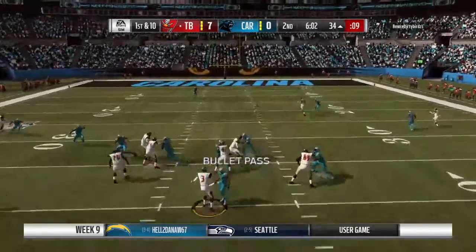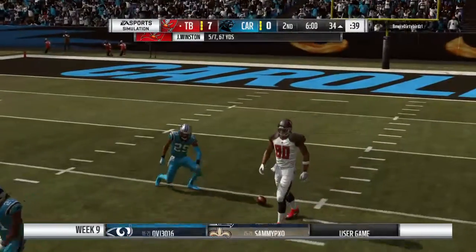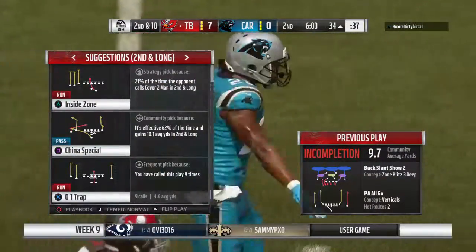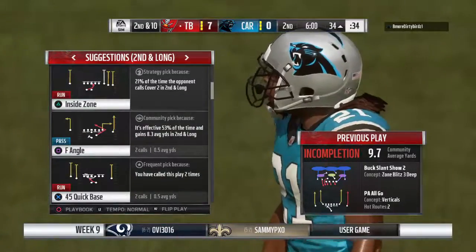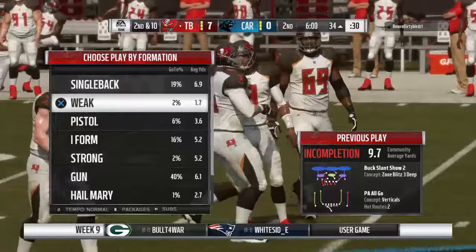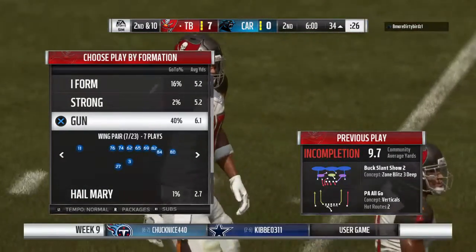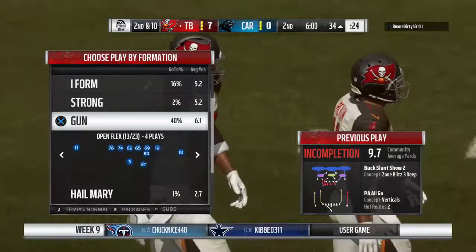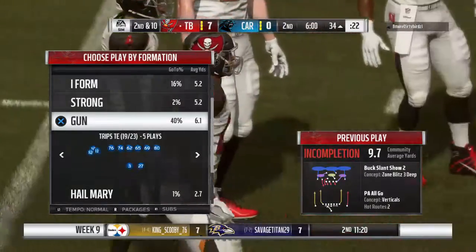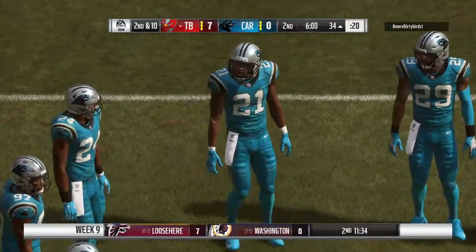On 1st and 10, Winston. He couldn't quite hold it. Got hit. Ball pops out, incomplete. You've always been very good about checking my math. Am I correct? That's the first time that it's been incomplete when they've thrown it to him? Yes, he had caught every other ball coming his way. So they feel like they've got something really good going there, and they're going to continue to go there until the defense makes an adjustment and takes it away. Well, they finally made an adjustment there. We'll see if they can build on that stop.